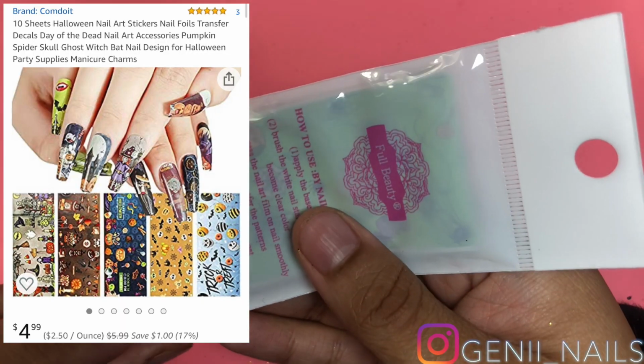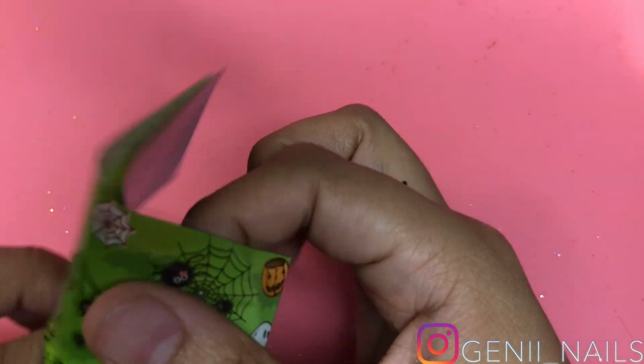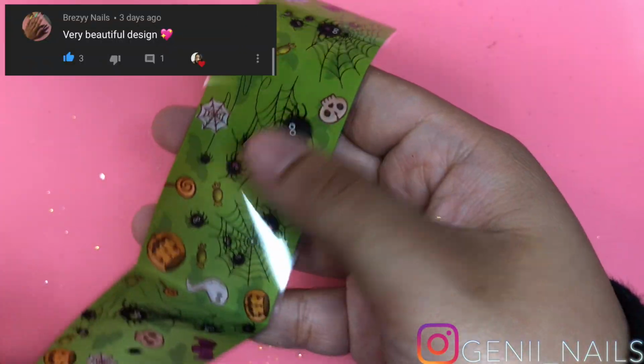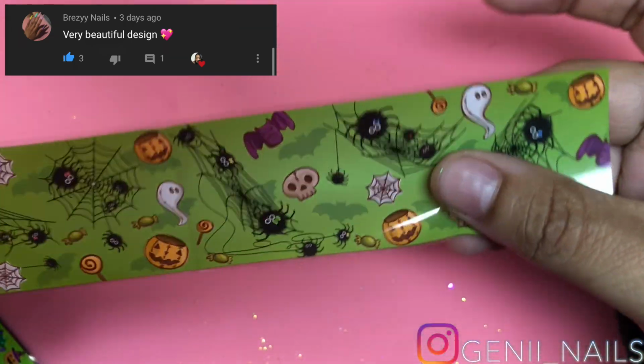I got some Halloween foils. It's $4.99. You get 10 sheets, and I didn't have any. I actually had ordered some from AliExpress a couple months ago, but I still have yet to receive them, so I just wanted to get some in hand. And here are the foils. They're super cute and they're Halloween themed.